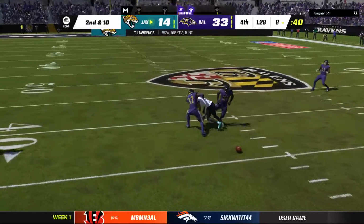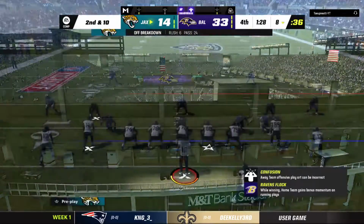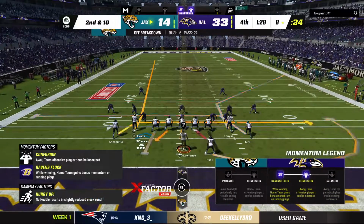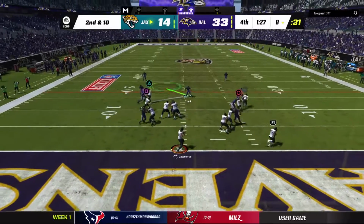Now the first play of the drive there is incomplete. Even with such a big lead late, the effort hasn't lapsed one bit. If the offense wants to score some points in this one, they're going to have to earn it. These guys are not giving up anything.